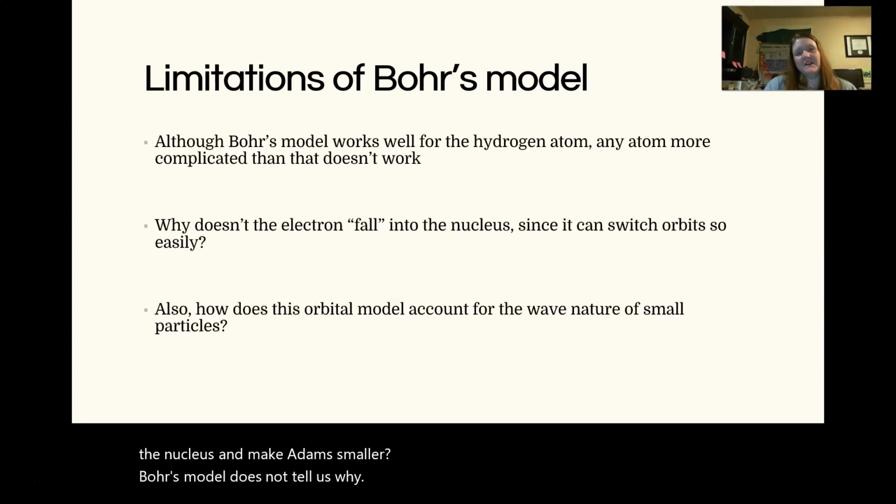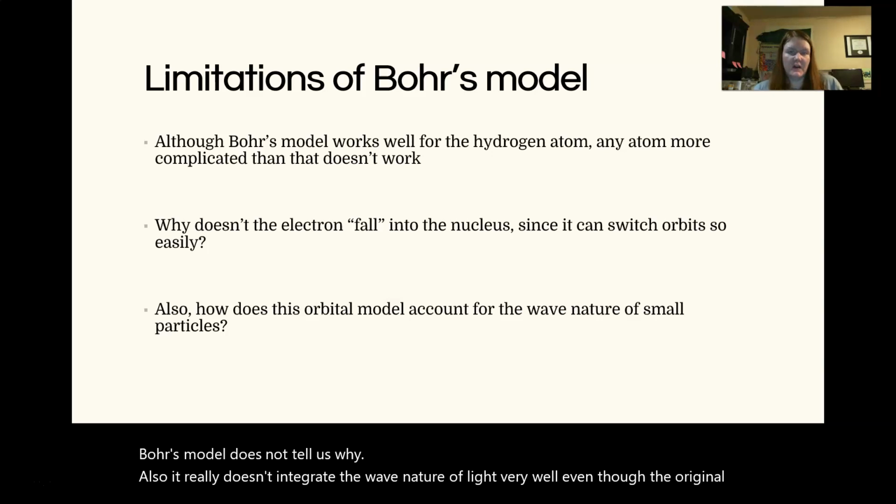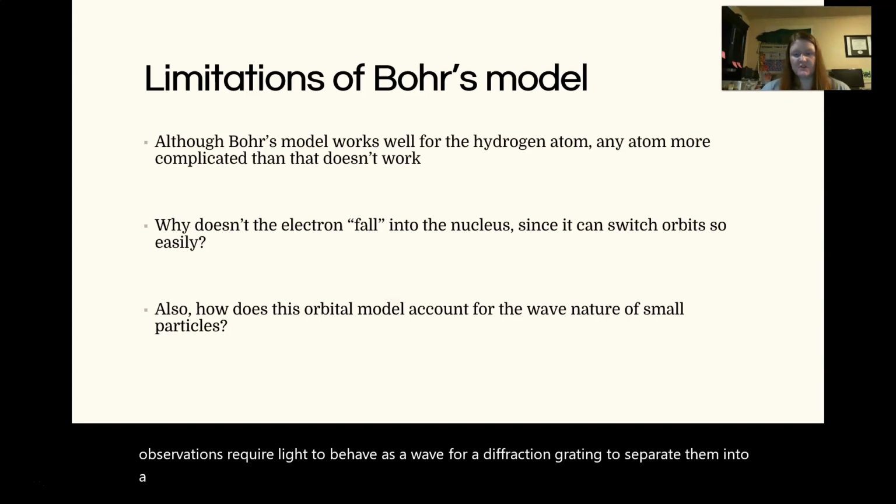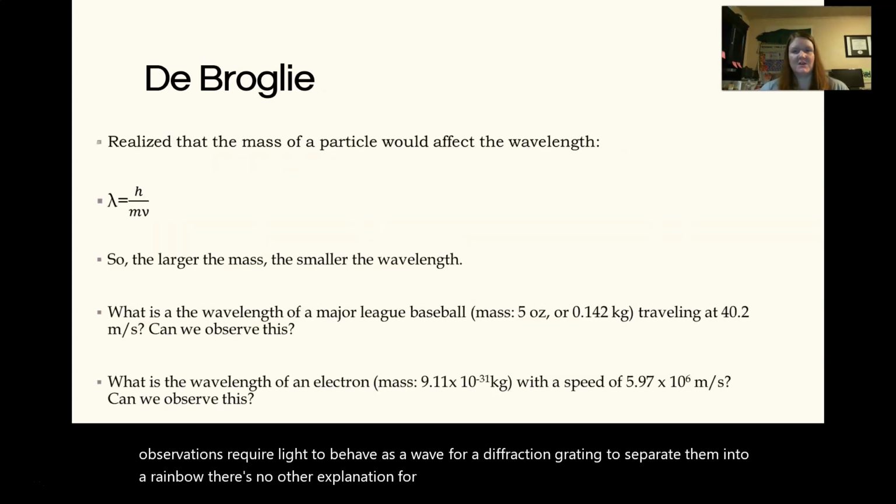Also, it really doesn't integrate the wave nature of light very well, even though the original observations require light to behave as a wave for a diffraction grating to separate them into a rainbow. There's no other explanation for it. But his math is treating it as a discrete particle.